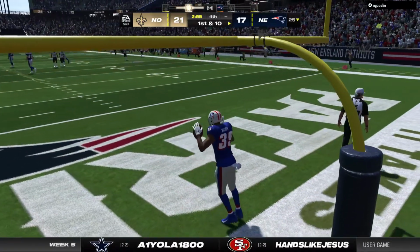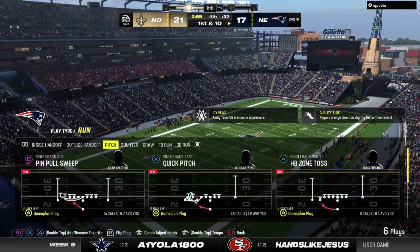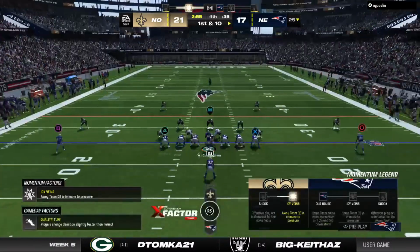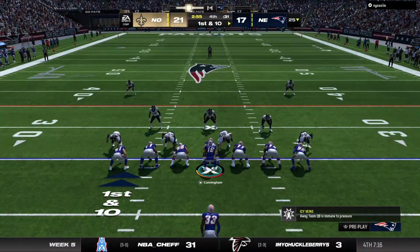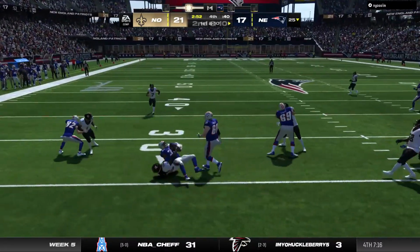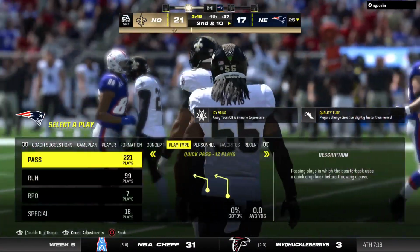The Patriots take over first and 10 at their own 25-yard line. The Pats at the line, ready to go. And now they'll look to answer, working from behind. And remember, this offense has yet to score here in the second half. They'll need to change that here.